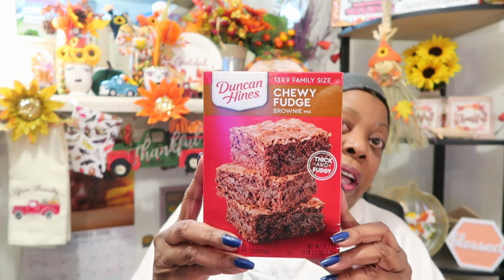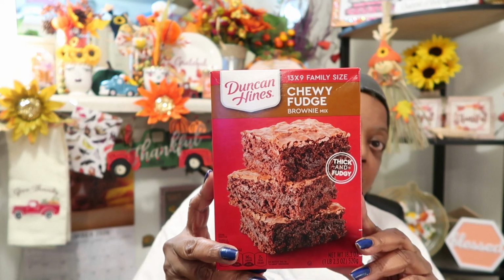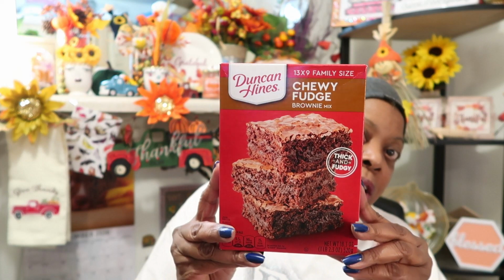Then my store here, close to me, restocked the Duncan Hines fudge brownies. Chewy fudge brownies. So I know I have a box in my pantry hidden in there somewhere, but I wanted to get another box because the holidays are coming up. And y'all know, it's just my mom, I, and my two sisters normally. Unless my brother comes home from Texas, it's just us four. But I still like to lay on a spread.